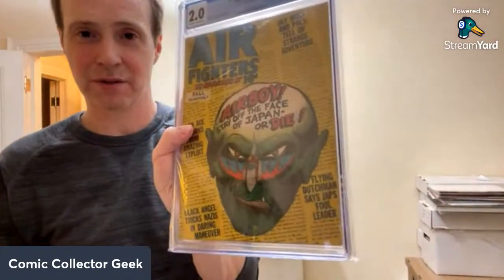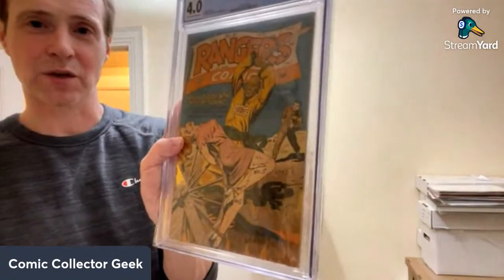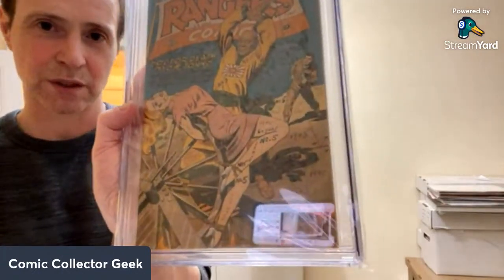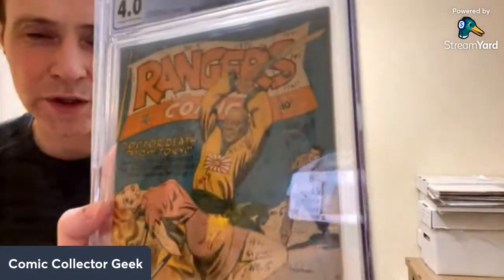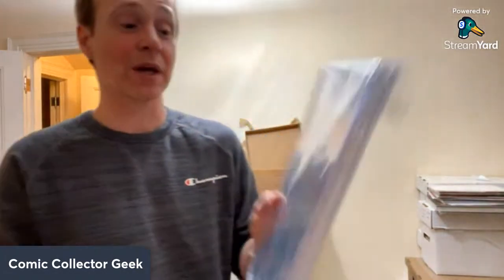This is the last bit of slabs. We got Air Fighters, which is not a bad book. Nothing really special. And then we got Ranger Comics, another crazy bondage cover. So you see the girl, she's like on this wheel. But this, for some reason, somebody wrote all over this one. It's really annoying. It just drives me crazy. I didn't see that when I looked at the picture too. It's kind of dumb.